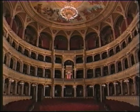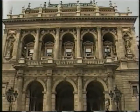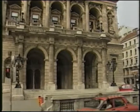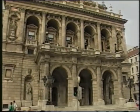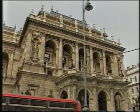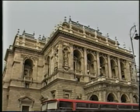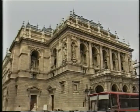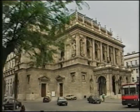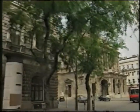The Hungarian State Opera House was inaugurated with a Hungarian opera composed by Ferenc Erkel, whose statue you can see now to the left on the ground floor. The Opera House was designed and built by the most famous Hungarian architect of the last century, Mr. Ybl.